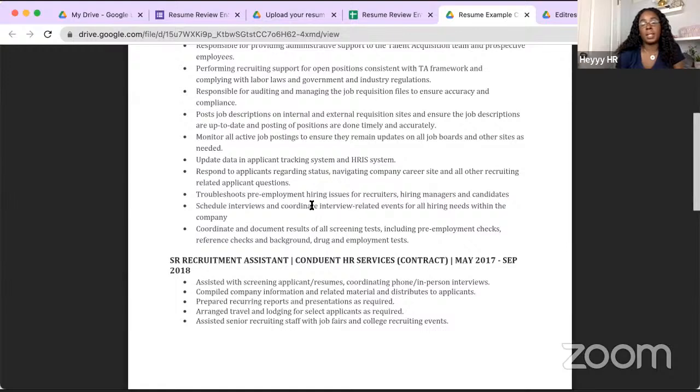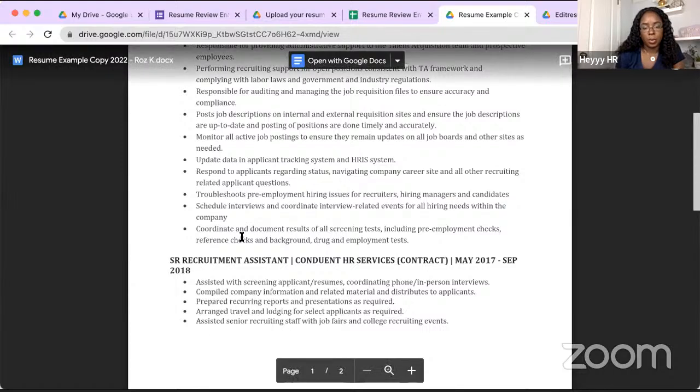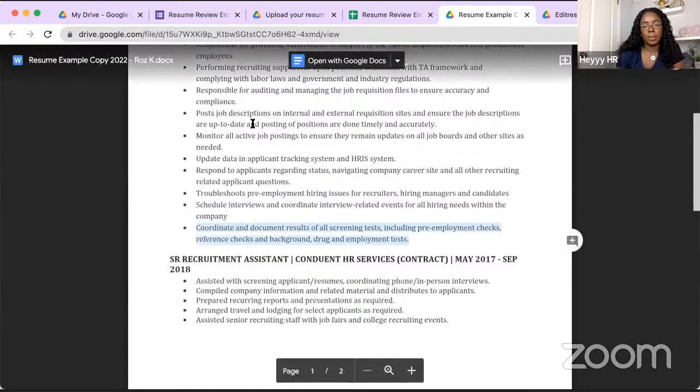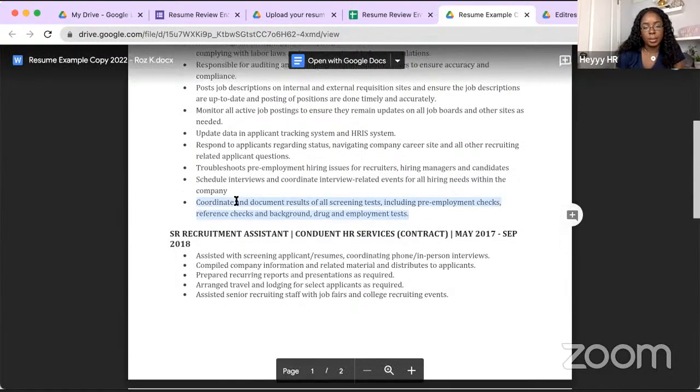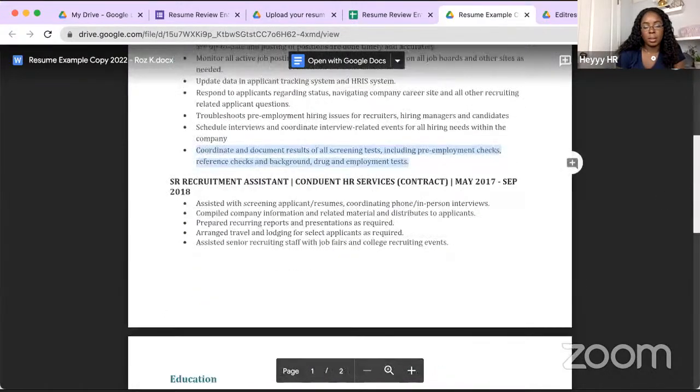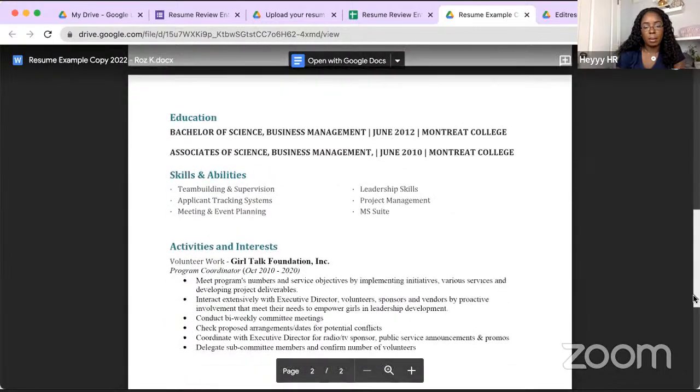And coordinate, I would say coordinate recruiting events for the organization. Coordinate and document results, test. Now see this right here, I would put to the top because that's more powerful. So I would put that as maybe my third bullet because that's a good one. Because the first one, you already work in recruitment for a while.